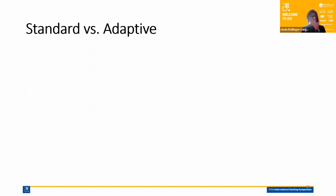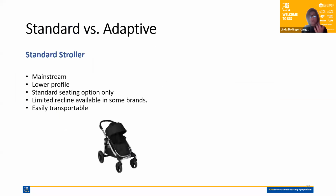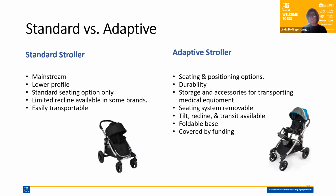So, adaptive equipment: a standard stroller versus an adaptive stroller. I think it's important to realize that families still often want the standard one. And why is that? It's still mainstream. It tends to be a lower profile, but it only has a standard seating option. You're not going to get that tilt and recline that you'll get with other adaptive strollers, and it's easily transportable, and it's what they have and know, and they're used to it.